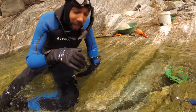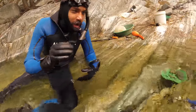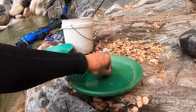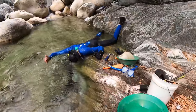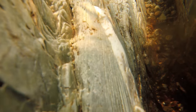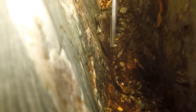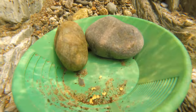And if you look down, as we go down, there's still plenty of material, of overburden. These things are floating on top of rocks that are lighter than them. It's crazy. Still finding gold in the crack.